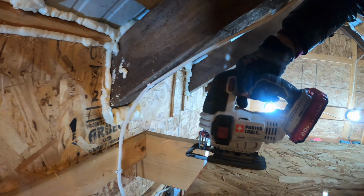Now that little mouse hole fits pretty good. I don't know what happened to that corner. Got nibbled, but we're not gonna worry about little corners.